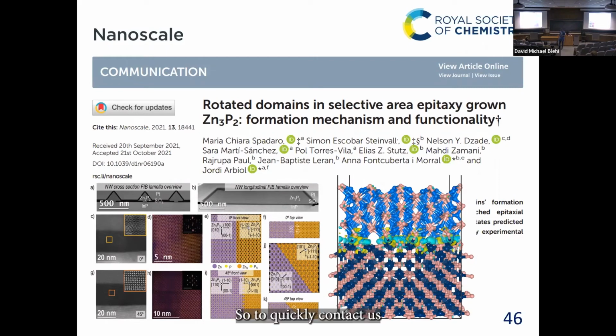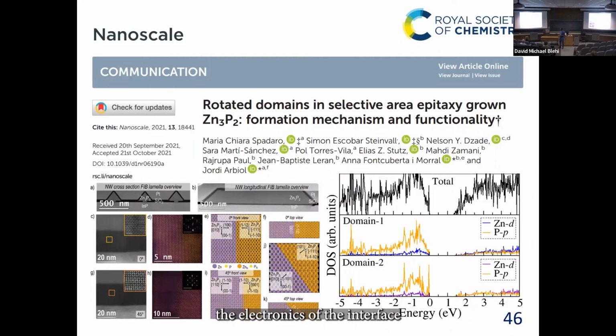Is it destructive? So they quickly contacted and said, Nelson, this is what we're observing. Do you think the film we produce is still going to be good for solar cells, or is it not going to be good just because of those domains we have formed, which are rotated domains? So we can explore that and model those interfaces explicitly, and then also determine the electronics of the interface.